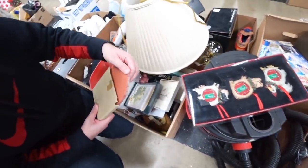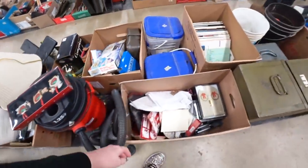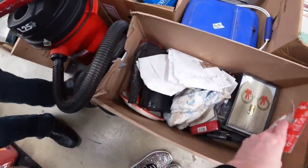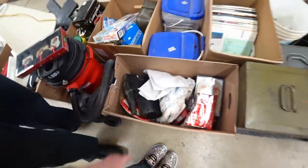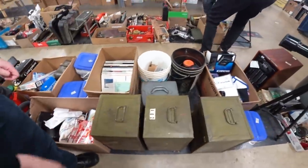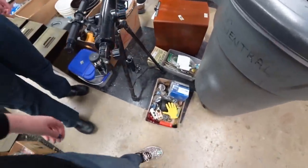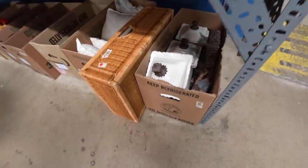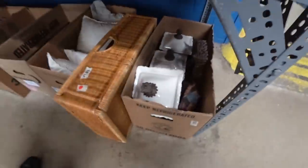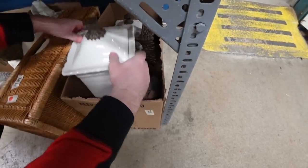Bread warmer. It's starting to fill up. Okay. On to the next side. Or do you want to look over here? This is usually where you end up finding. What's this camel down there? Dishes. Oh, well. Let's see what.